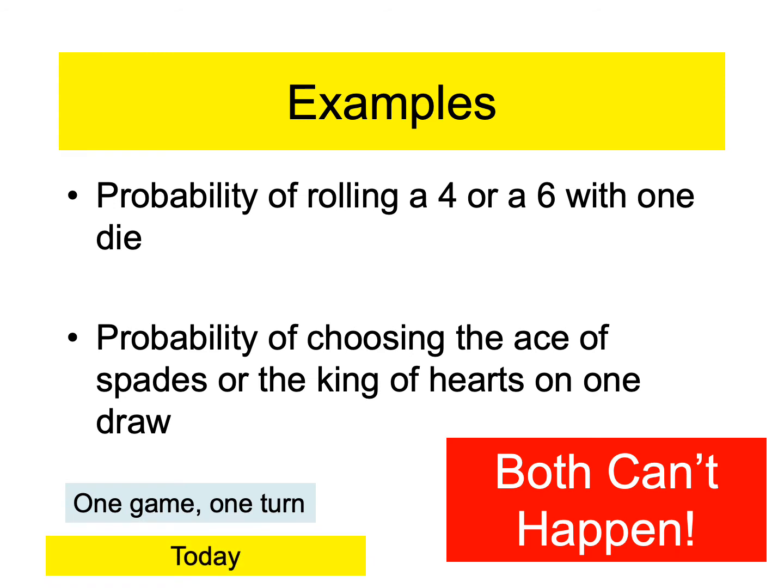So I understand that in totality, when we talk about the entire chapter, it's easy to confuse these words. My recommendation for students is always write down a good example. Right? This particular one, here are two great examples of two events that can occur, but they just can't happen in the same turn. Okay? All right.